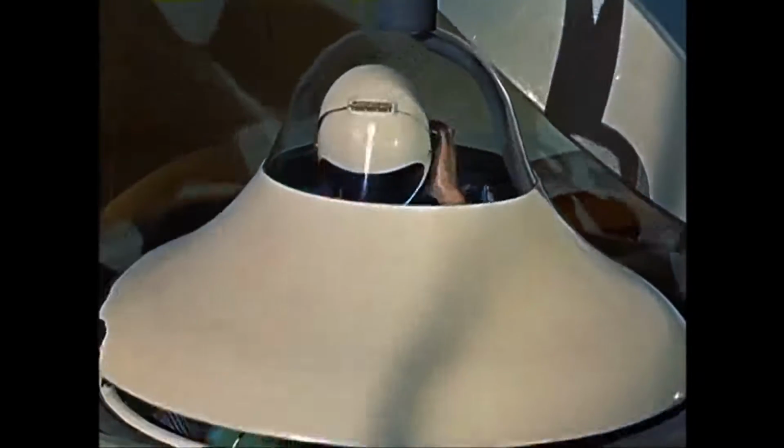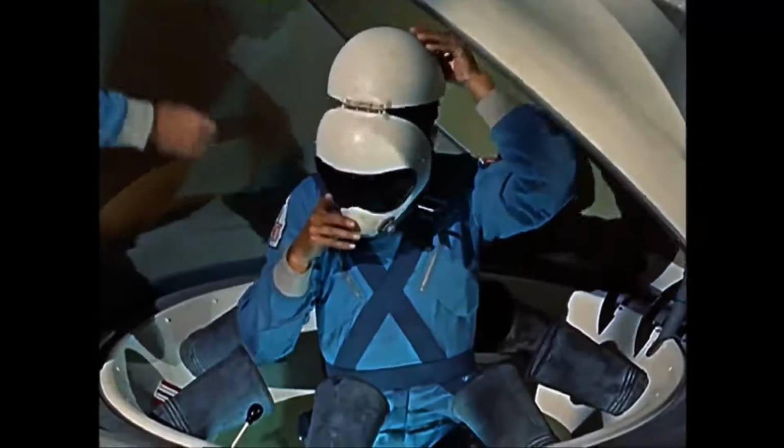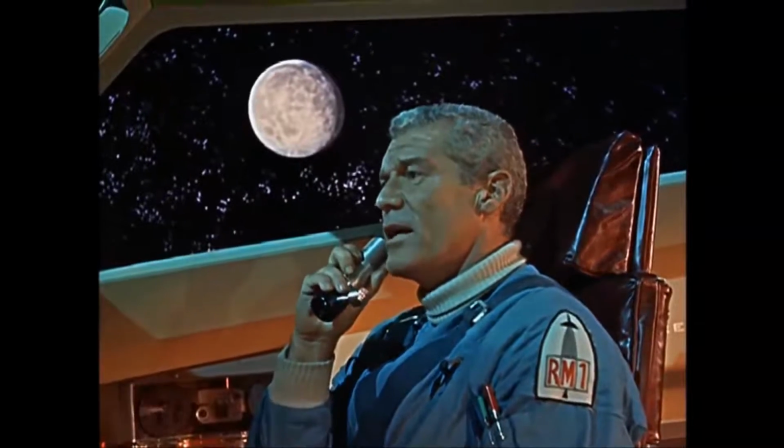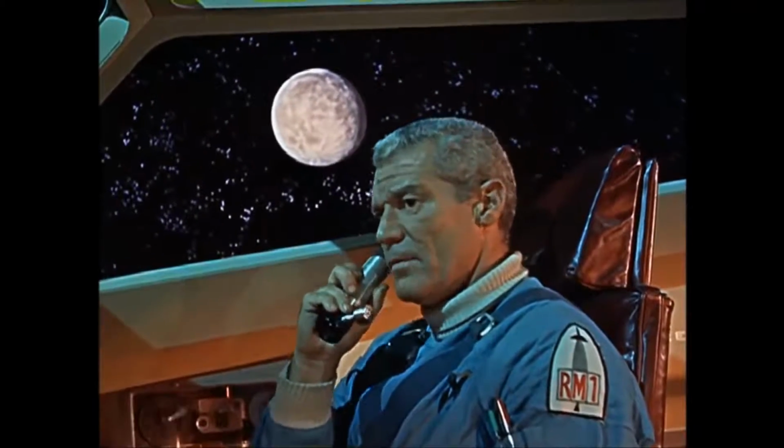RM1 to Station 1. This is Station 1. Go ahead. Meteor puncture sealed. Estimated diameter of meteor, 1/16 of an inch. No injuries, equipment okay. Estimated loss, 180 gallons of nitric acid. Proceeding on flight plan. Over and out.